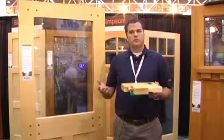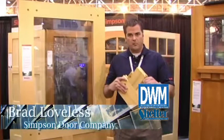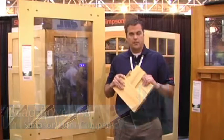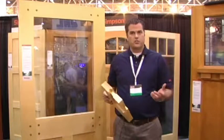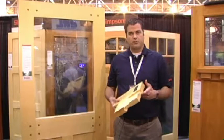While exhibitors focused mainly on the commercial sector, there were companies who displayed products for the residential segment. Simpson Doors showcased some new wood options for entry doors, along with some new decorative designs. What can we do to make a wood door last no matter the exposure? No matter where you put it. If you live on the coast or your project's on the coast, you don't have an overhang, you can still put a wood door there with a couple things that we're doing.